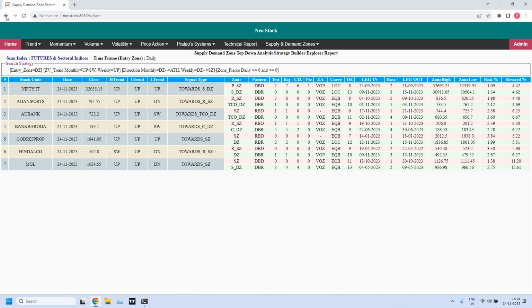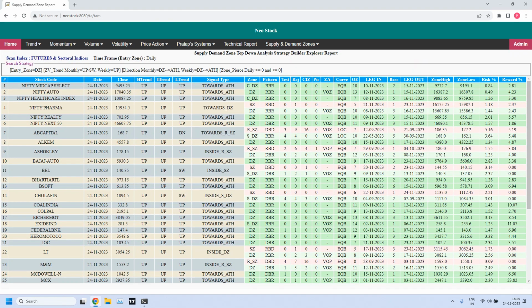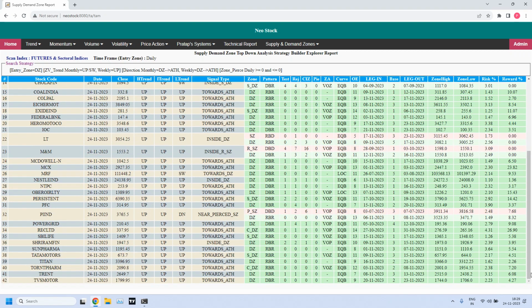And third report, let's go back. This time for price direction, weekly time frame is also traveling from demand zone to all-time high. In that situation, monthly demand zone to all-time high, weekly also demand zone to all-time high. Now we filtered a big list. This is the first page. Let me scroll down. The total 42 stocks are filtered.